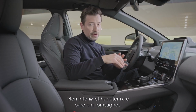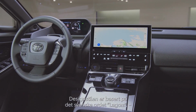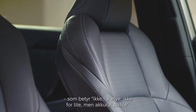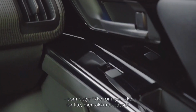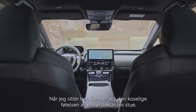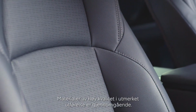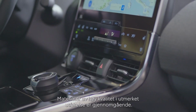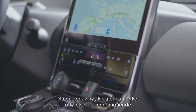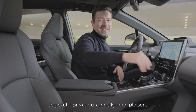Now, interior is not just about roominess. The design style is based on the Swedish word lagom, which means not too much, not too little, just the right amount. And I am sitting in here and I feel the coziness of a very premium living room. High quality materials and outstanding sensory quality execution all around. I mean, look at these textures. I wish you could feel them.